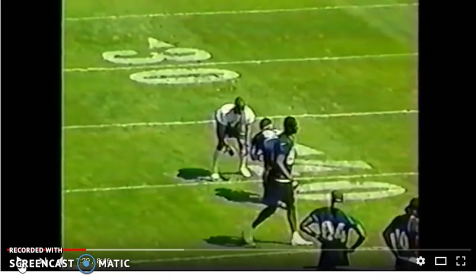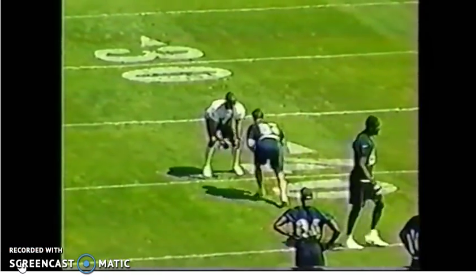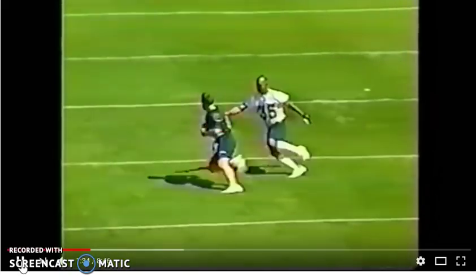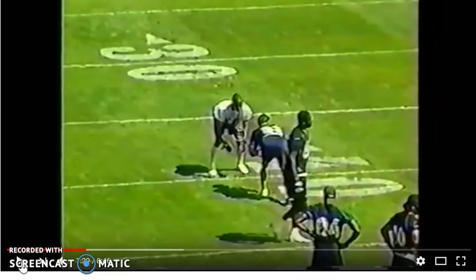I think this is Wes Welker right here. So watch it. All right, so this is one of those things where it wasn't bad coverage. I would say understand who you're going against. Wes Welker has a high motor.